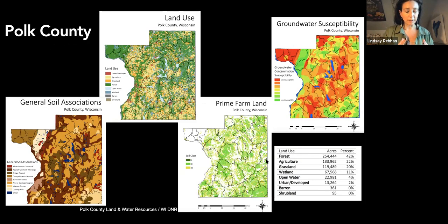And then we pull down some more data. So here there's Polk County Land and Water Resources and also the Wisconsin DNR. Again, you can find this information for yourself where you live. We are able to export this and create layers in our maps so that we can start to get the ecological landscape as a communication tool in the map.